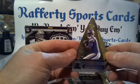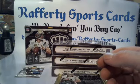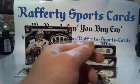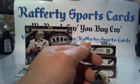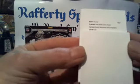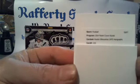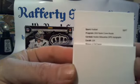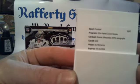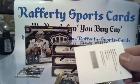Yeah, Teddy Bridgewater going to the Vikings. And three base cards, and we got a redemption. Rookie Silhouettes autograph going to AJ McCarron, going to the Bengals. AJ McCarron for the Bengals.